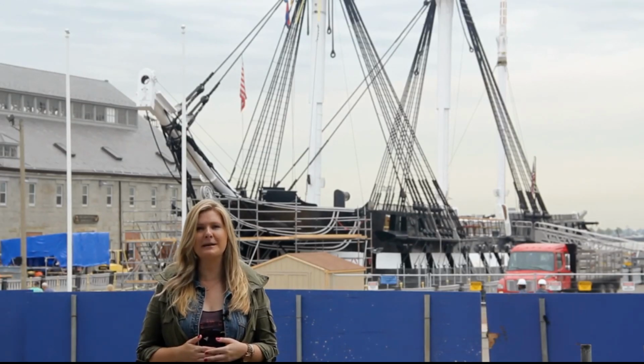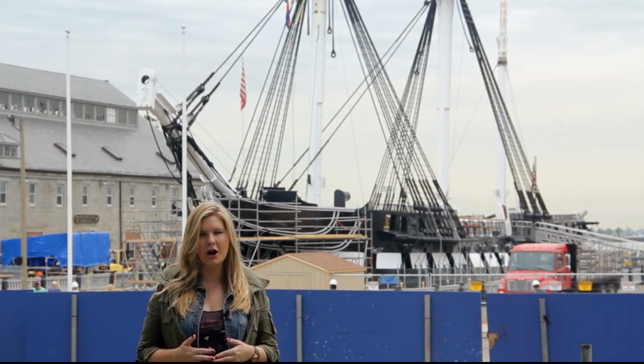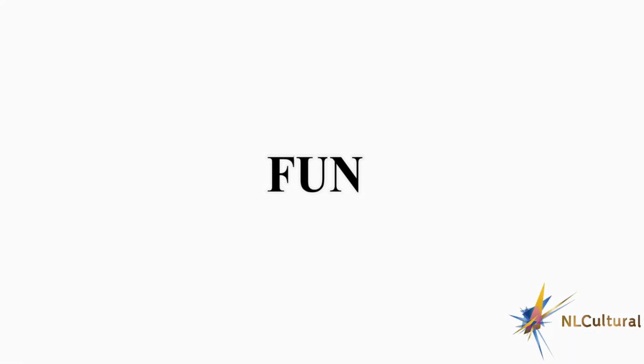While the ship was constructed in Massachusetts, it spent years in New York, Pennsylvania, and New Hampshire before politicians worked to bring her home to Massachusetts on her 100th birthday. 5 things you don't know about the USS Constitution.